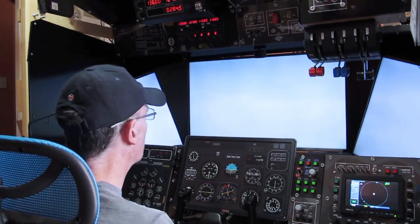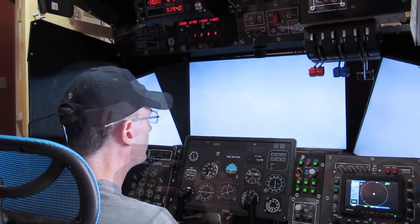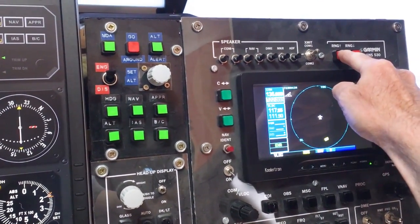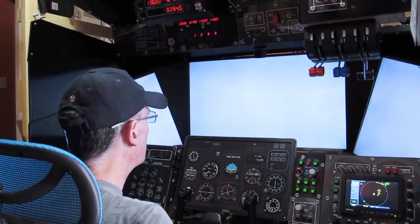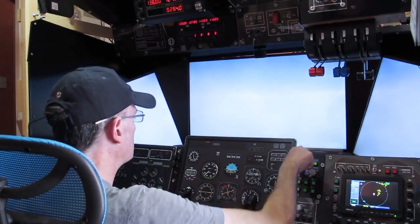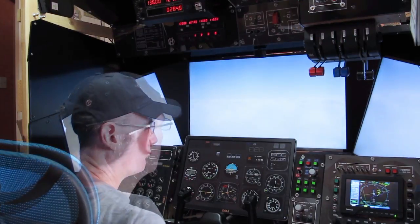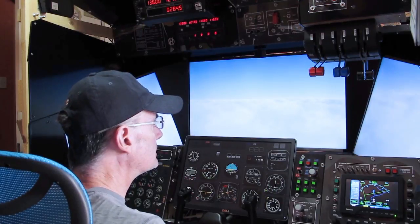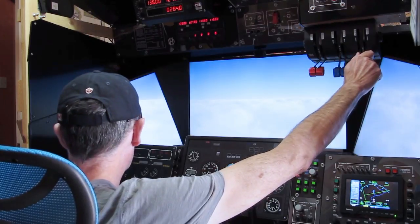9,800 feet. We might have to go 10.5, 11. We've got GPS terrain clearance screen there, so that's kind of helpful. And that's 10,000 feet. Let's put it to 11. See if we can get on top of this. So it's going to be hard to navigate visually if we continue to have this view.